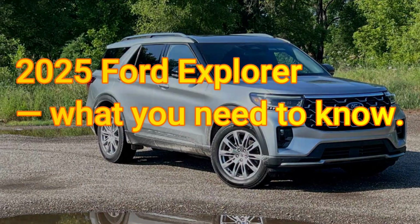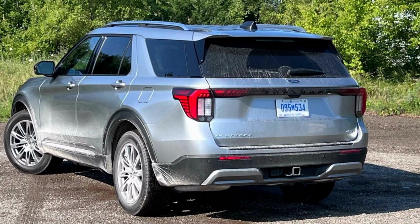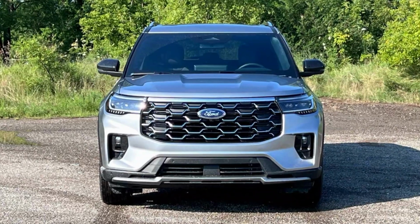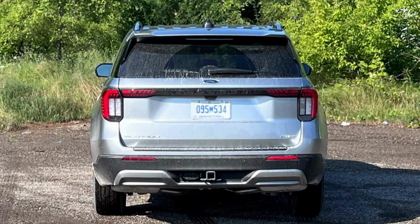2025 Ford Explorer, what you need to know. Get all the essential details on the 2025 Ford Explorer, including its latest updates and features in the competitive mid-sized SUV segment. For over 30 years, the Explorer has been one of Ford's mainstays.